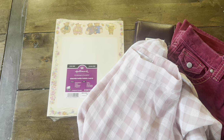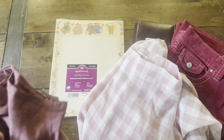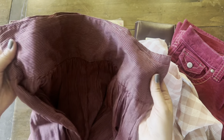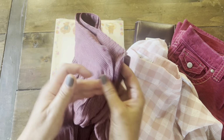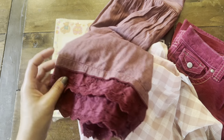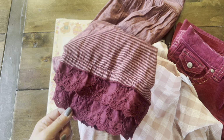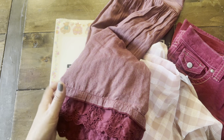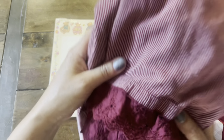And here's another one that she really liked. So it looks like a Target brand. Love the waistband here. I may have to pull this in to fit her waistline. And this was only $5.29. She really liked the scallop trim and the opposing, you know, like dark to lighter color. So she got that for herself.